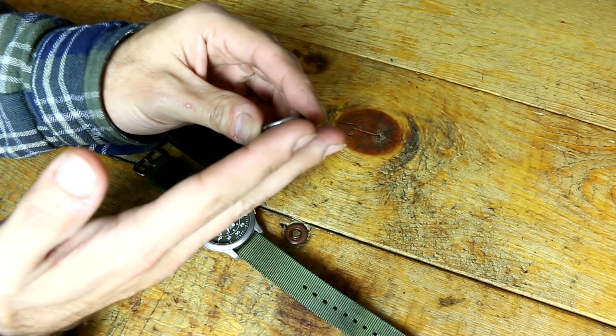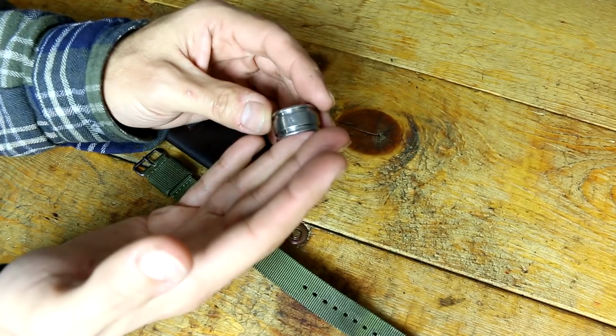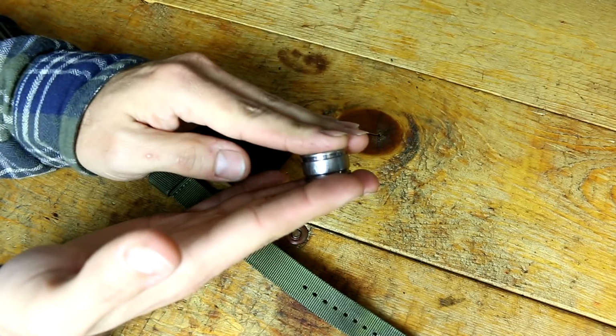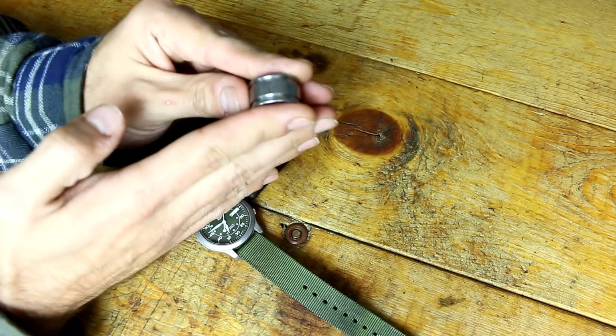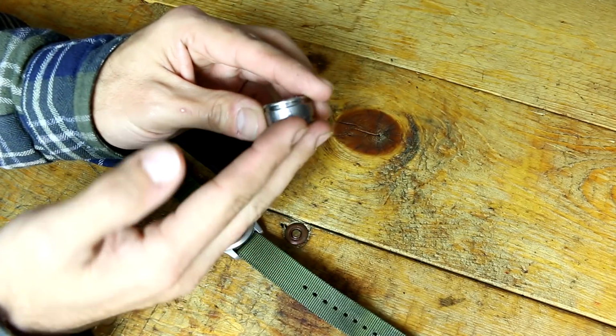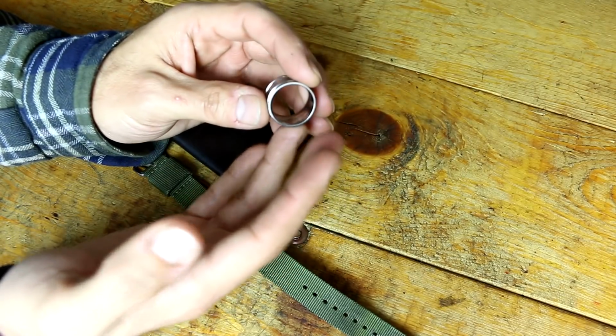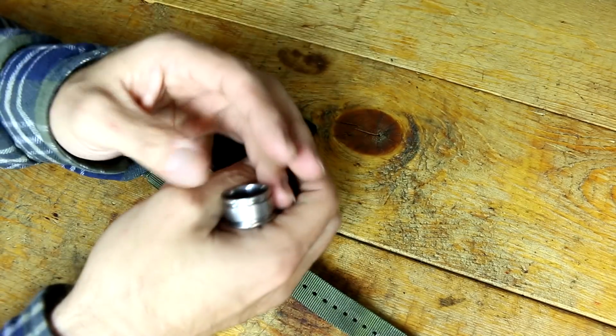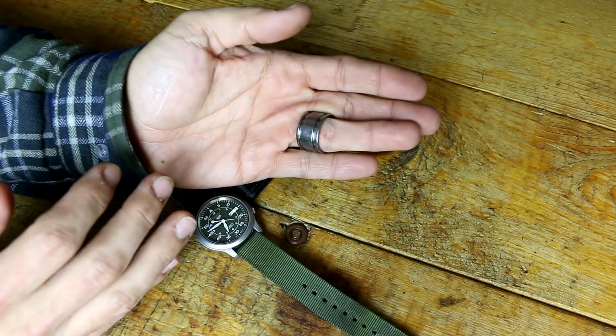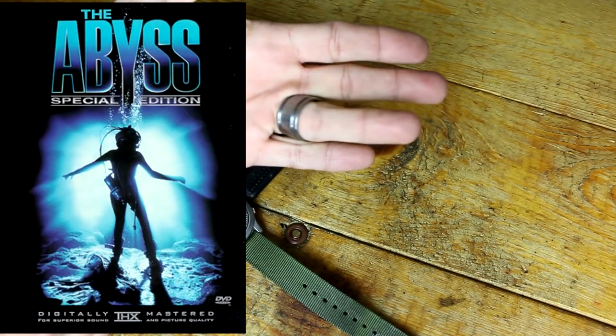More importantly, it's 6-4 titanium, which is an industrial alloy. If you need the toughest, stiffest, strongest titanium out there, it's typically 6-4 titanium. It's one of the things that they use. The DoD used it in several applications regarding missiles and rockets and things of that nature, and the space shuttle had it on there. The reason why I got this wedding ring is because it was featured in a movie that I was really fascinated by when I was younger, called The Abyss. And this is an exact copy of the wedding ring from that movie.